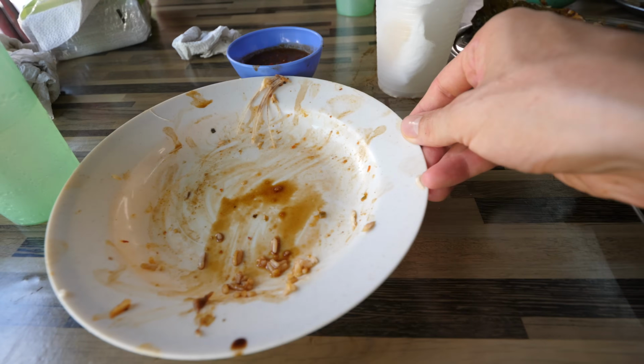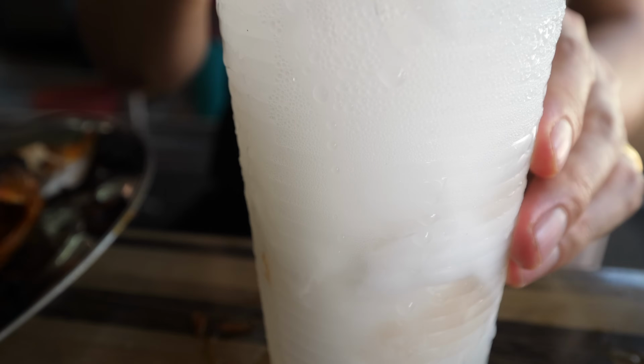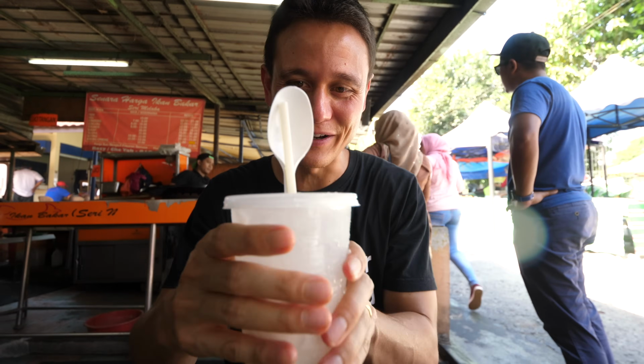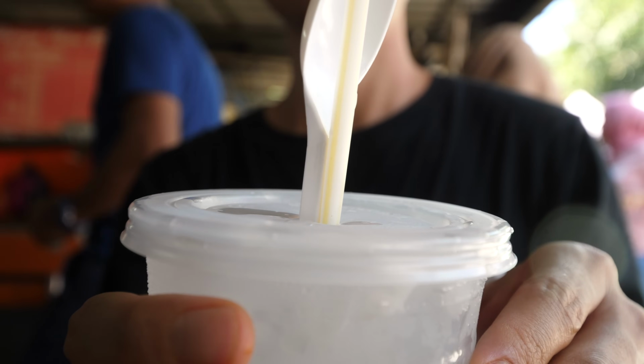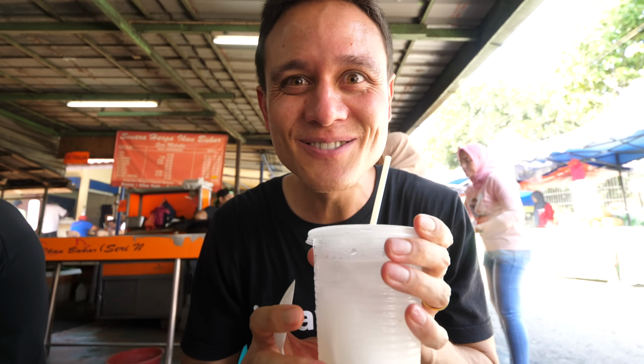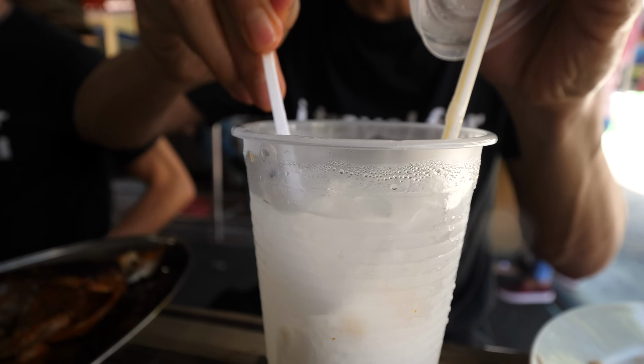Okay, and then finally to end, we have a coconut. This is just the coconut water plus the coconut meat in a cup, conveniently with a spoon and straw combo at the top. Oh yeah, that's incredibly sweet, incredibly refreshing, and nothing refreshes like a coconut water either.